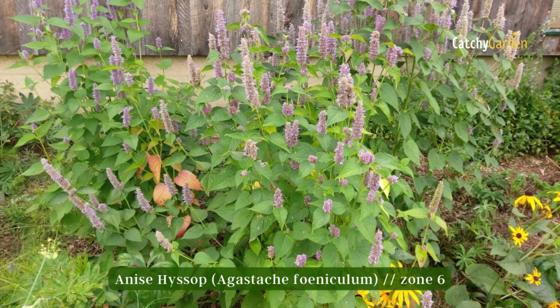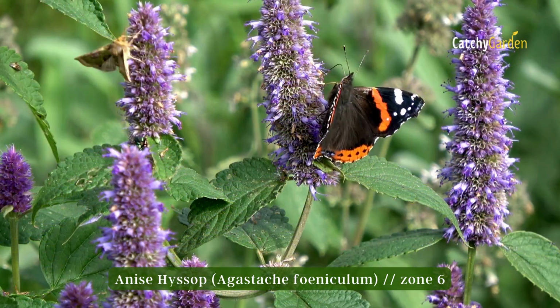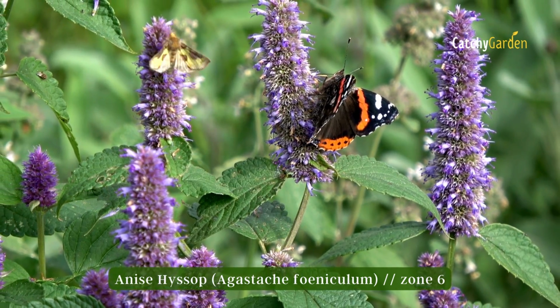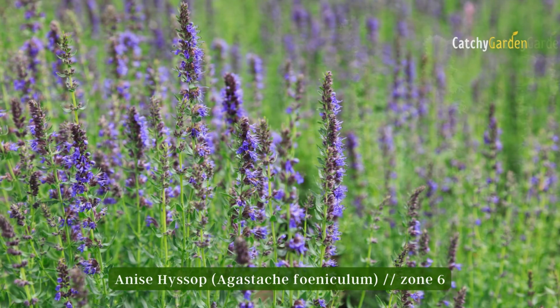From June through September, its roughly foot-long spikes are covered in nectar-rich blooms that draw in pollinators like bees and hummingbirds. Use the dried flowers in potpourri and the fresh flowers in bouquets.